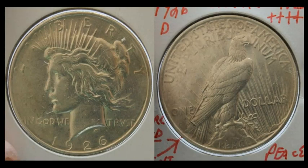Now this one's pretty cool. What we have here is a 1926. I believe it's a Denver. This is a D minted 26. Not a run-of-the-mill coin that you see that often, but the peace dollar has what looks to be a die break that goes across the tail wing area of the eagle there. It's kind of hard to see because these pictures are very dark, but that is what the seller says they are.